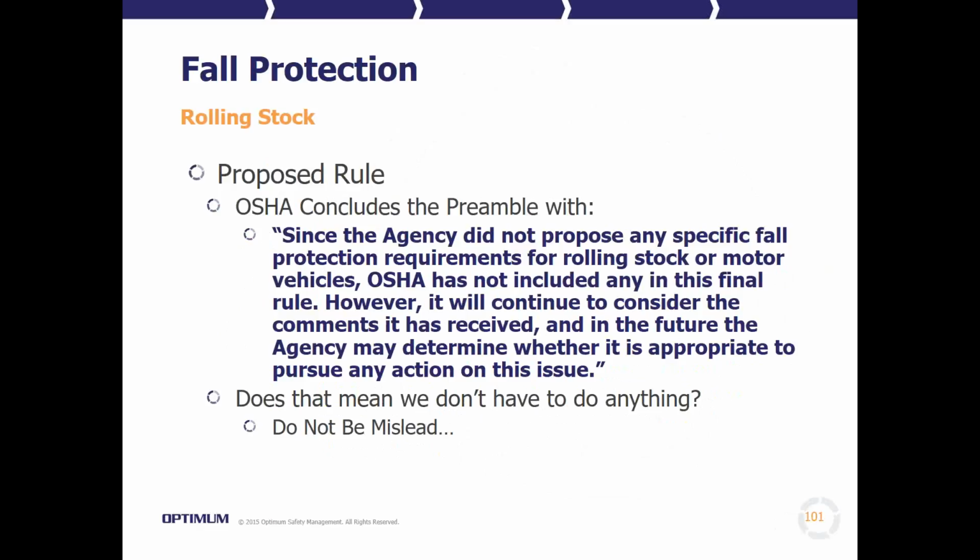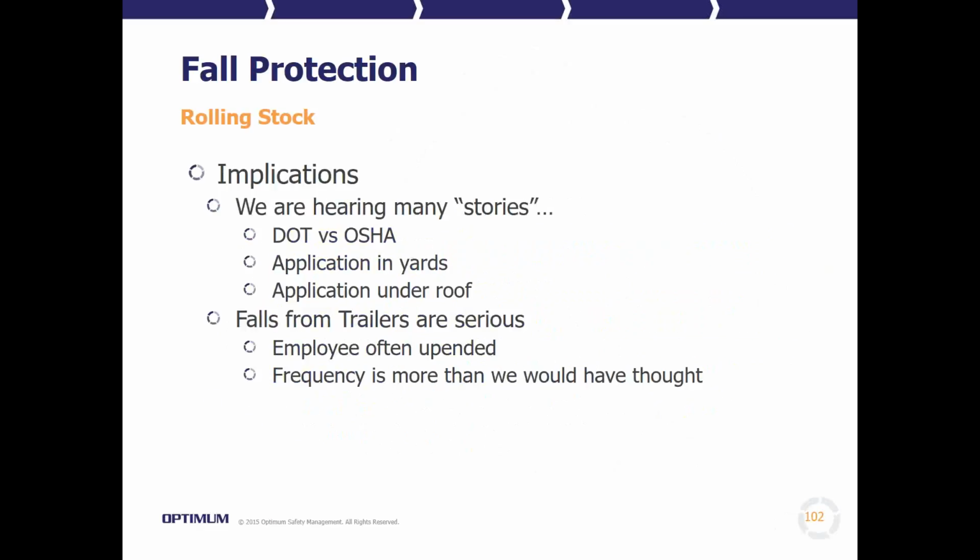OSHA is basically leaving it very open-ended, and the way OSHA further considers it is that they cite and then require the employer to contest the citation and work it out through an administrative law judge so that enough cases are tried that we end up with precedent set that we can all apply as an industry. Now, what I do want to make sure you understand is that although they said that they're going to work it out and they'll take further considerations, the question that is getting asked is, does that mean that we don't have to do anything? And I would tell you, don't be misled.